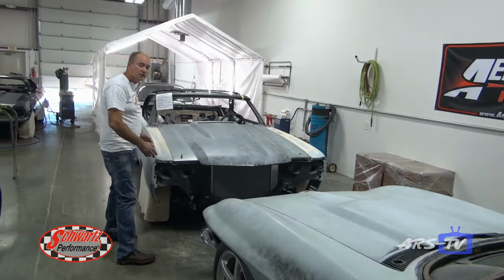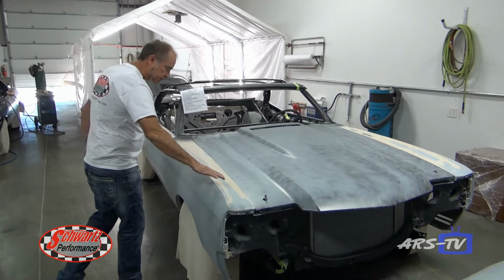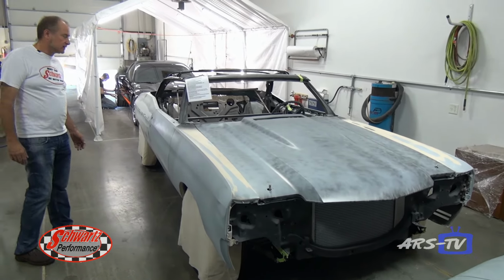70 Chevelle Convertible, same kind of deal. Just doing all the final blocking on it, getting rid of all the high and low spots, and then it'll be ready to shoot paint.